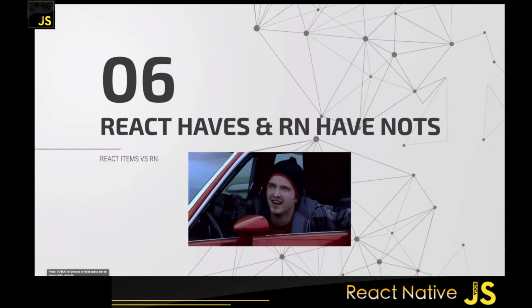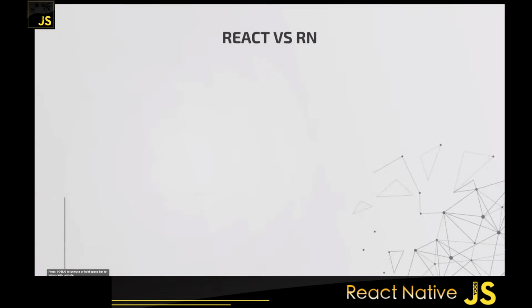So then why can't I just code it directly from React into React Native? You can, but there are a lot of caveats that you have to be concerned with. So that's why it's like, what? So I can't just do it with React. Let me show you some of those caveats.